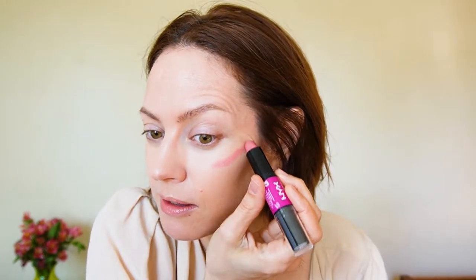I tend to look good in peachy things. Okay, so this is what they do in the Boomstick ads. They put a whole bunch right here and they say, don't worry, it's gonna blend in. Do I believe that? It looks like an awful lot. I feel like a clown. Okay, so let's blend that. I've always heard this trick about blending, is that you just keep blending until it goes away, until it melts in. Let's see if that works.